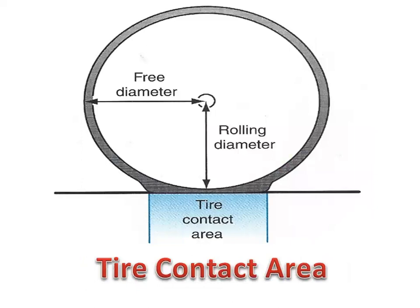The tire contact area refers to the area of the tire that is in contact with the road surface when the tire is supporting the vehicle weight. The free diameter of a tire is the distance of a horizontal line through the center of the spindle and wheel to the outer edges of the tread. The rolling diameter of a tire is the distance of a perpendicular straight line through the center of the spindle to the outer edges of the tread when the tire is supporting the vehicle weight.